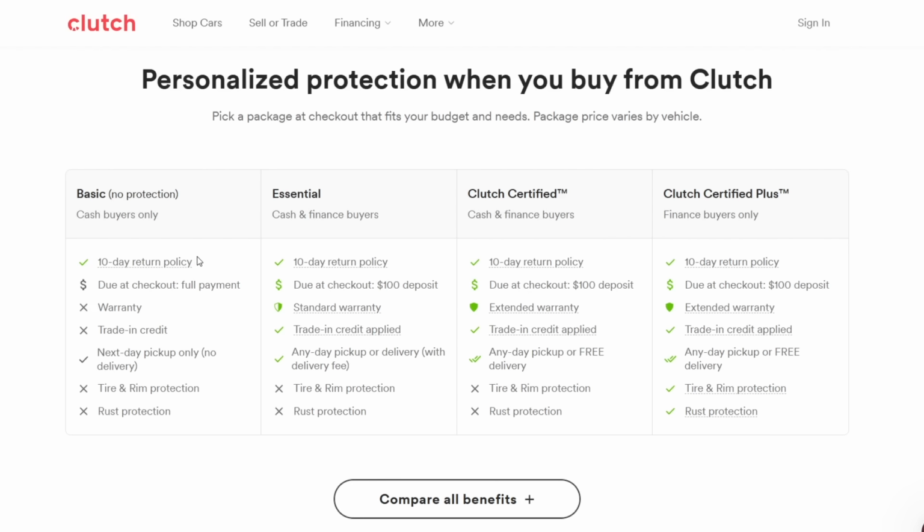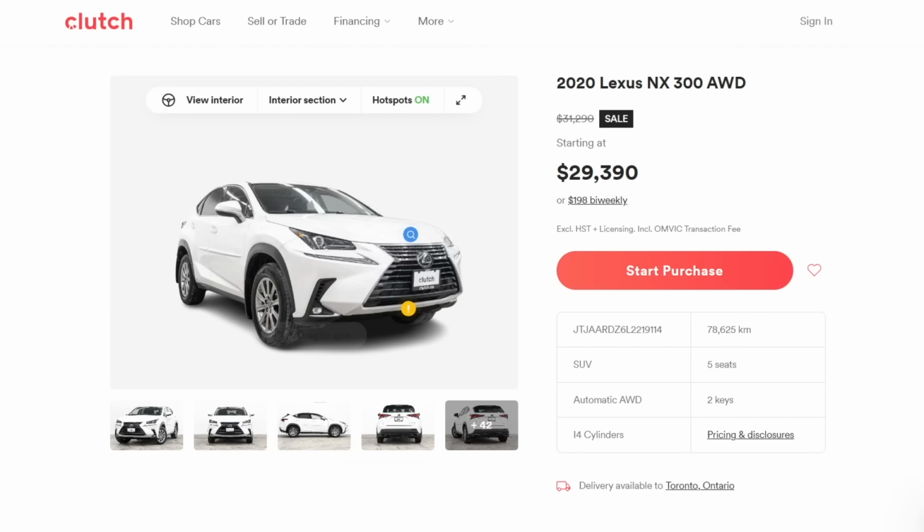Now, if you're just paying cash for the vehicle and you don't want any other protections, you can just go with the basic package. But the essential package adds a 3-month warranty plus a trade-in credit. You can pay cash or finance and have delivery options available. And then you have the certified package, which adds extended warranty for up to 8 years, free vehicle delivery, and if you add the certified plus package, rust protection and tire and rim protection. There are no sales tactics or high pressure tactics like you might get at the dealer. All these packages are completely optional depending on what you want.